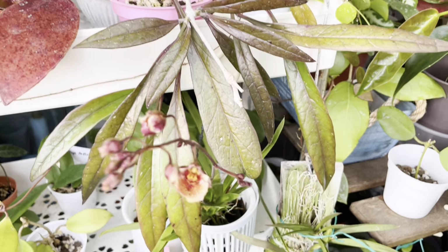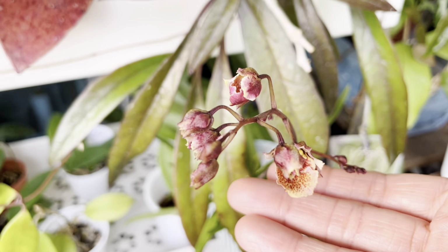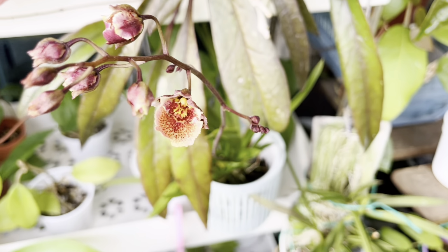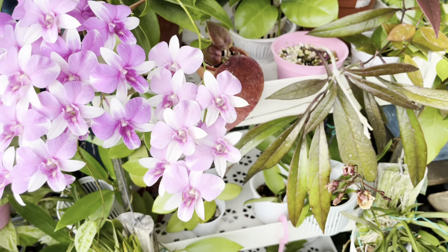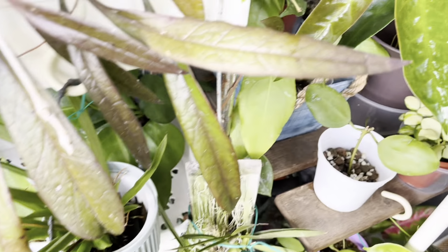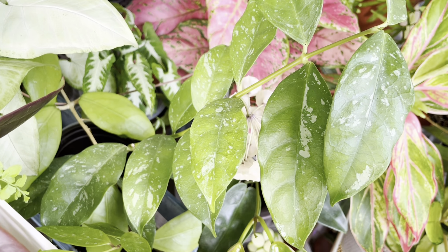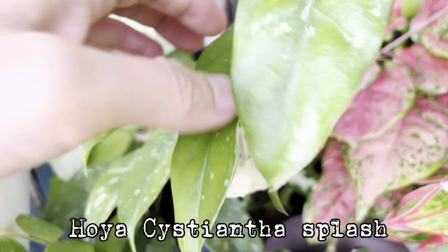My lovely Oncidium orchids, mini orchids, are starting to bloom and open up as well. And compared to the big orchids here, the dendrobiums, they are a lot smaller and cuter, but they're just equally beautiful. And I would like to show my Hoya Cystiantha splash that has a bud.